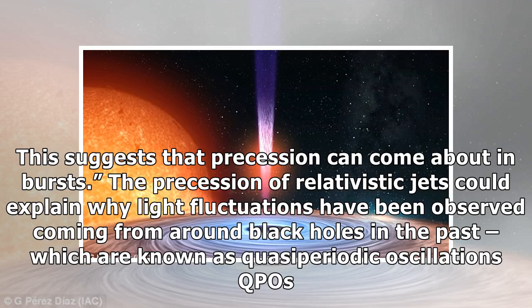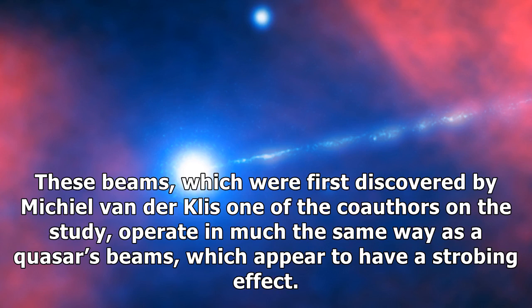The precession of relativistic jets could explain why light fluctuations have been observed coming from around black holes in the past, which are known as quasi-periodic oscillations (QPOs). These beams, which were first discovered by Michiel van der Klis, one of the co-authors on the study, operate in much the same way as a quasar's beams, which appear to have a strobing effect.